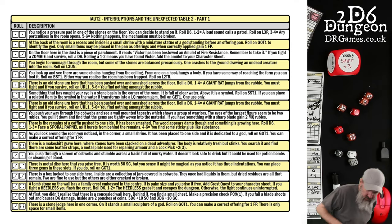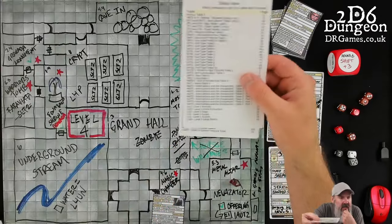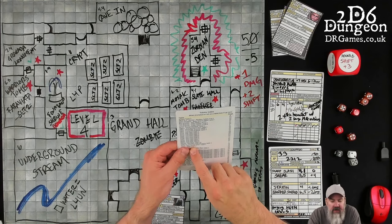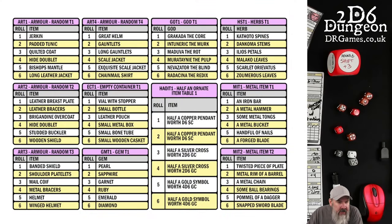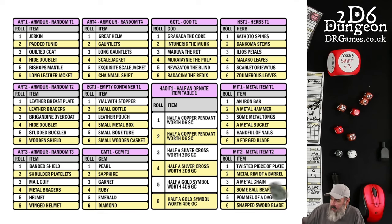Hold on a second. I have the chart here. Yeah, there is no GET1. I have all the tables index. Oh, the tables index right here. There is no GET1. That's probably a typo for GMT1, which is the gem table. So GMT1. Let's look at that. GMT1. Yeah, see, that's an LQ whatever. Let's just take our gem. That's an LQ diamond. Yeah, I think that's a typo.